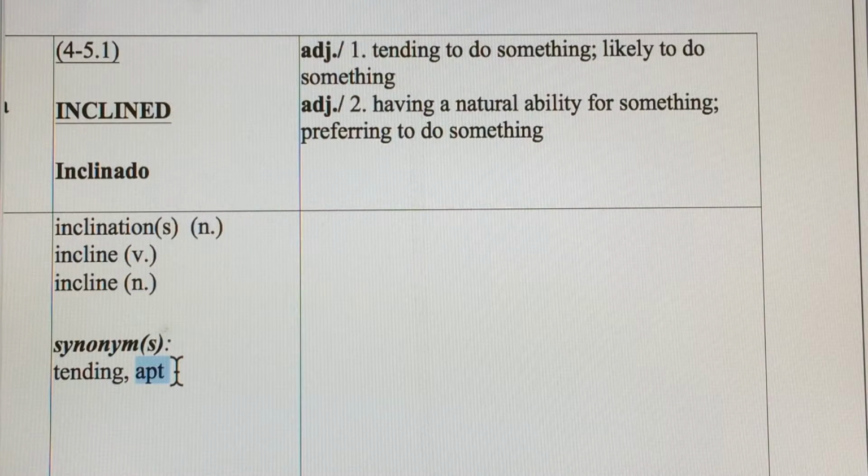Okay, if you got this one incorrect on your reassessment, be sure to write an original sentence on a separate card about yourself using inclined as a noun, and give an illustration.